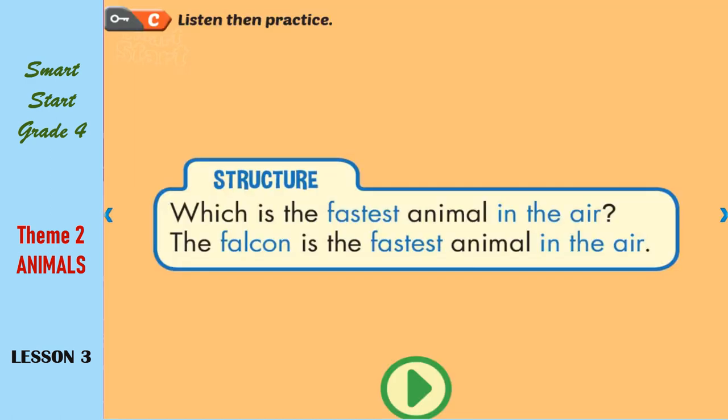C. Listen, then practice. Which is the fastest animal in the air? The falcon is the fastest animal in the air. Which is the fastest animal in the air? The falcon is the fastest animal in the air.